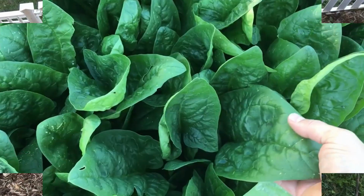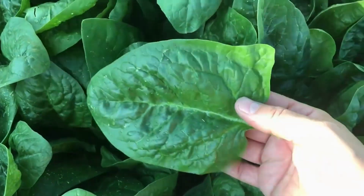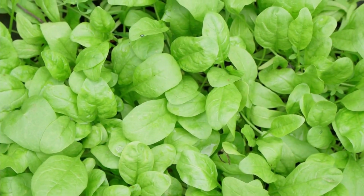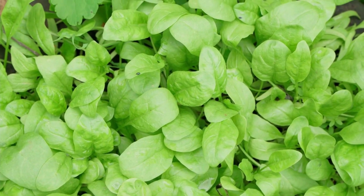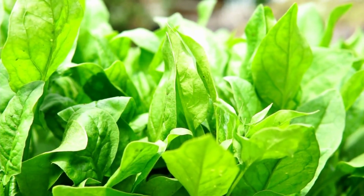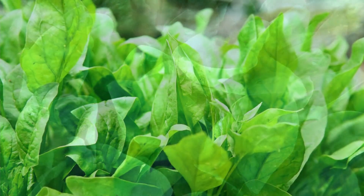Spinach seems to almost always make its way into these lists, and I guess that's because it's not only very nutritious and very easy to prepare in different ways and to store, but it is a quick grower. You can start harvesting smaller spinach leaves as quickly as 30 days after planting, and just like lettuce, it makes a great addition to that lettuce salad, but just like lettuce, it is cut and come again.